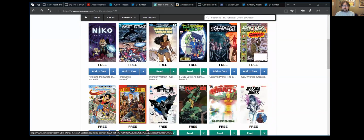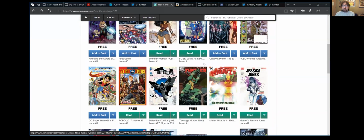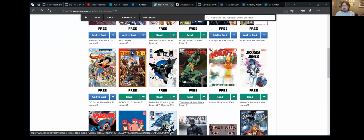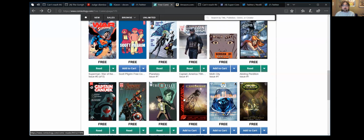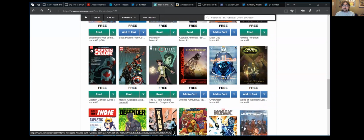Now, here in this free section, you can see I collect a lot of the free ones when they come out. I don't always read them. Some of them, like this one, is a free preview edition of Mr. Miracle. I haven't read that yet because I'm excited for when they collect it all together. But if it's free, I'll take it. We got Mutant Ninja Turtles. I haven't actually read any of these free ones, but you can see I did select them.